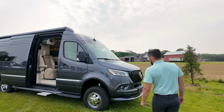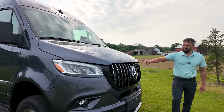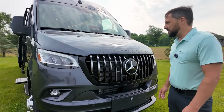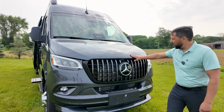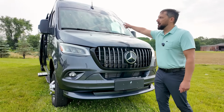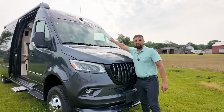New for 2026, a new style grill. So when you're driving on the highway and you see this vertical grill, you know it's a 2026 Airstream Interstate. The logos now are up here. Of course, you get the front air dam. You get the step to climb up and clean your windshield. Very important to clean that windshield because there's cameras in here.